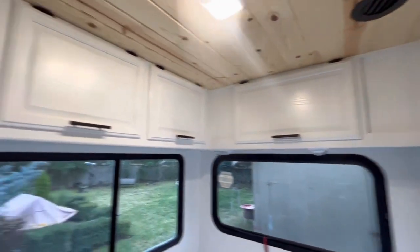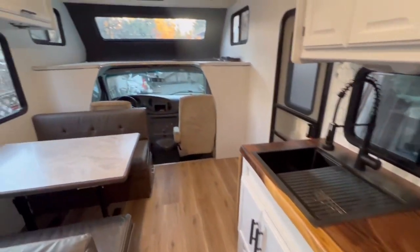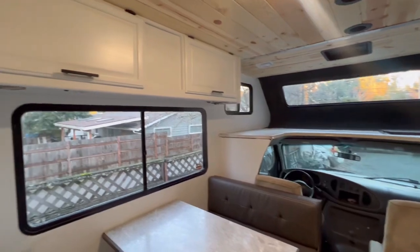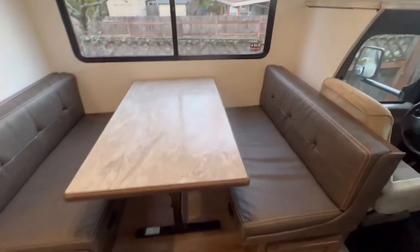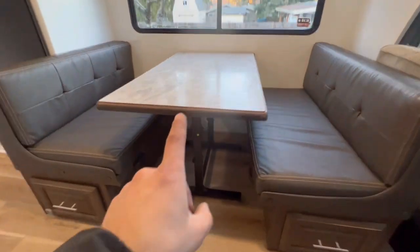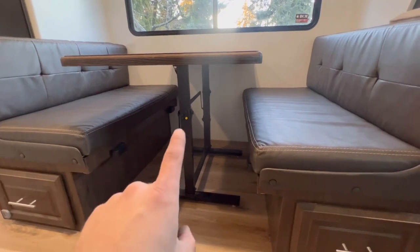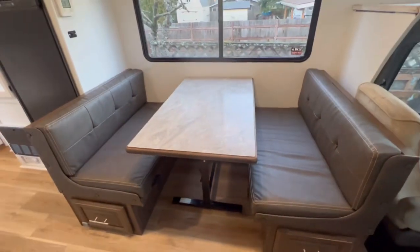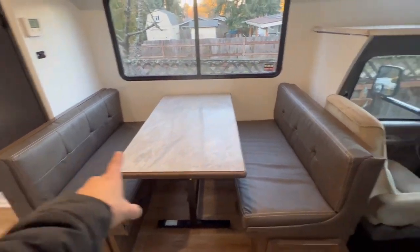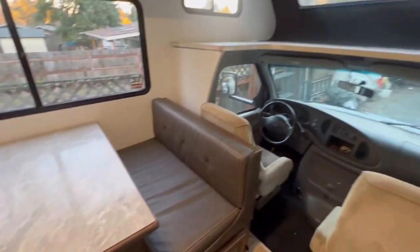Here, plenty of cabinet space up on top over here. It's a nice little unit. I think the 24 footer was probably one of my favorite sizes. Easy to maneuver. This folds down really simple with this new mechanism that they came up with. All you do is push in this little tab right here, and it folds down, and you put those cushions right in the middle. It's about 75 inches from head to toe, so plenty of room.